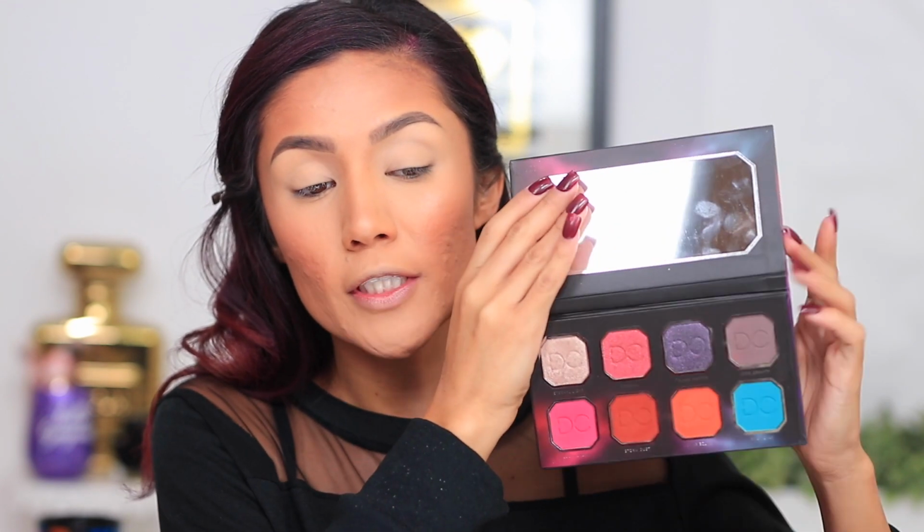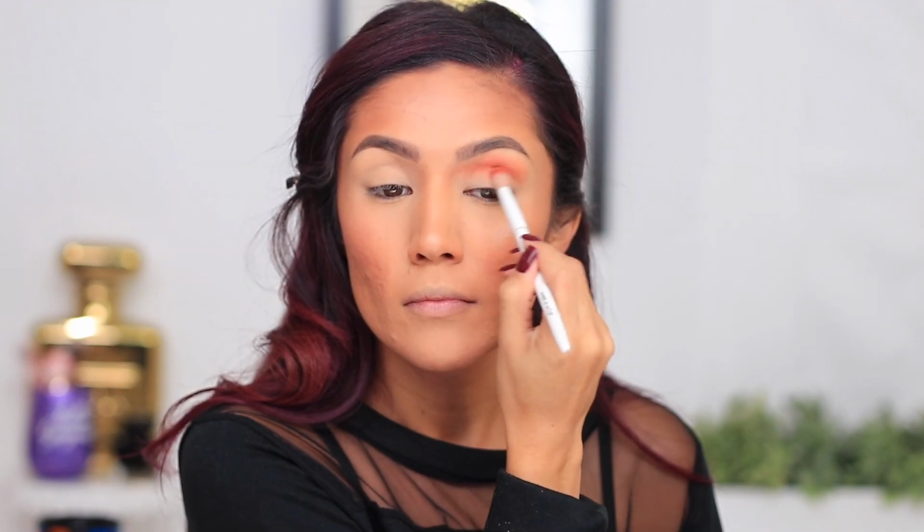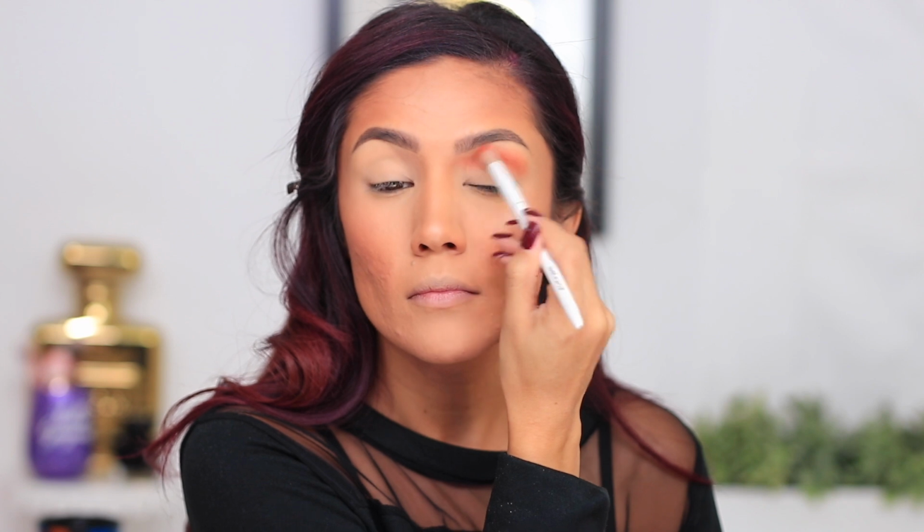So I'm just gonna take a little bit of concealer. I'm gonna use the e.l.f. Camo 16-hour Camo Concealer and just prime my lids really quickly. So I'm going to dive into the Celestial Thunder palette first. We're going to take this shade right here, which is called Lunar Eclipse. I'm going to use that as an all over transition shade.